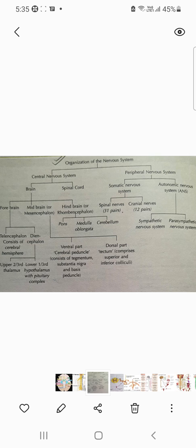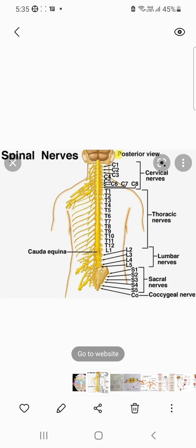Now we are heading toward the peripheral nervous system, and the peripheral nervous system is divided into two types: the somatic nervous system, which carries 31 pairs of spinal nerves and 12 pairs of cranial nerves. These are the 31 pairs of spinal nerves: 8 pairs of cervical nerves, 12 pairs of thoracic nerves, 5 pairs of lumbar nerves, 5 pairs of sacral nerves, and one coccygeal nerve. All these 31 pairs of spinal nerves carry different sensory and motor messages to the body and to the brain.